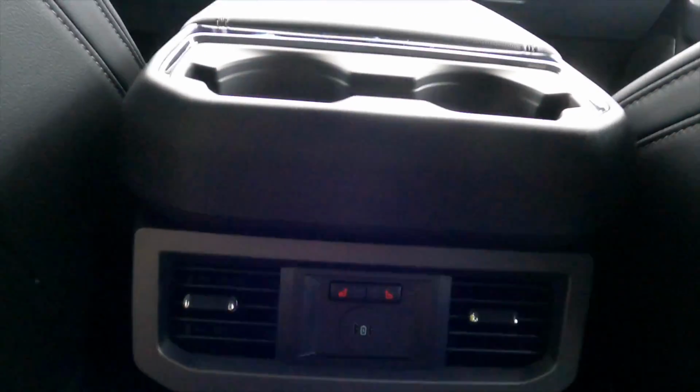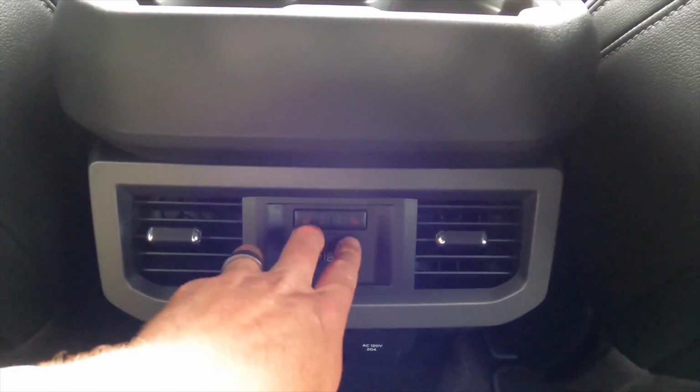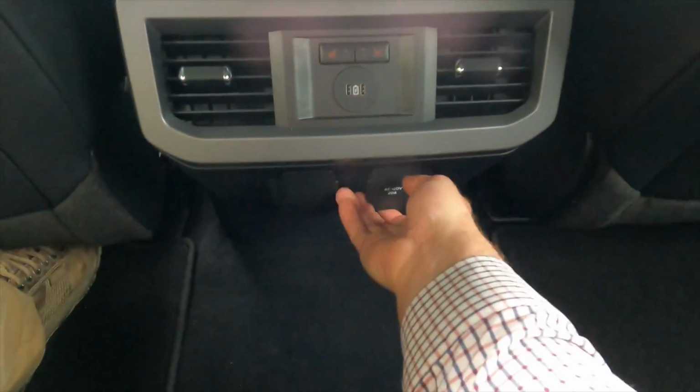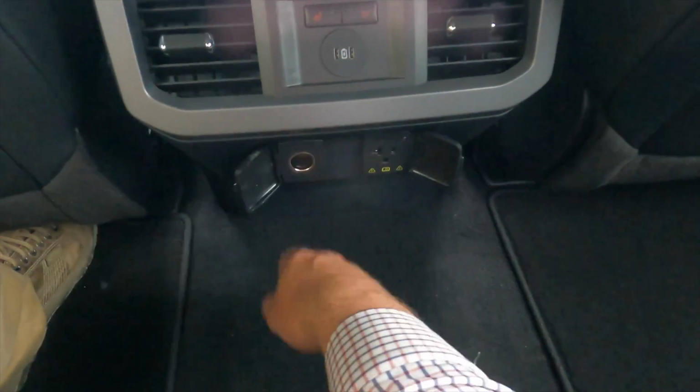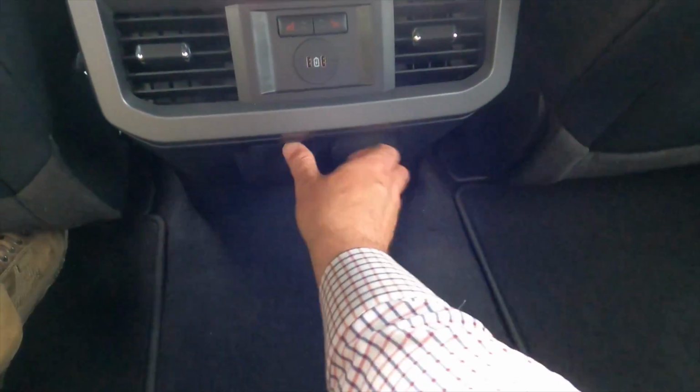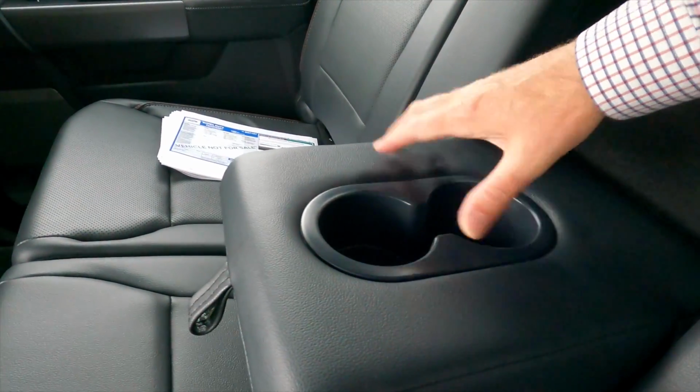Also, there's some luxuries back here. Look at this. Heated seats for the outboard passengers. USB ports. AC power down here. And a 12-volt port next to that. So, yeah, you have some plug-in options right there. And of course, I do have an armrest with cup holders.